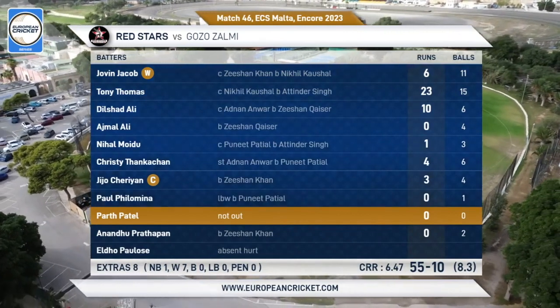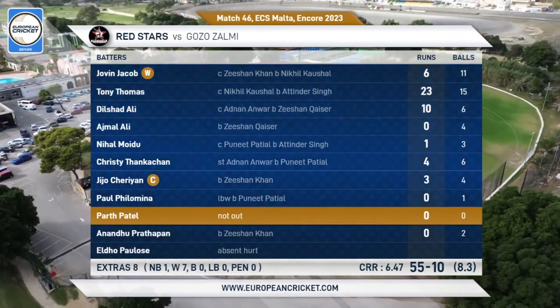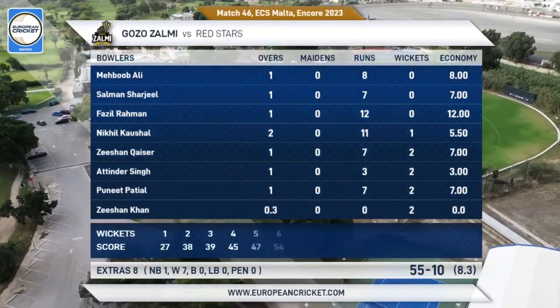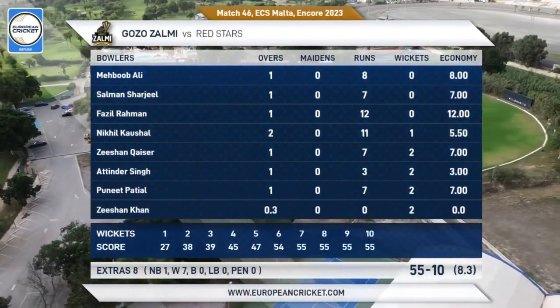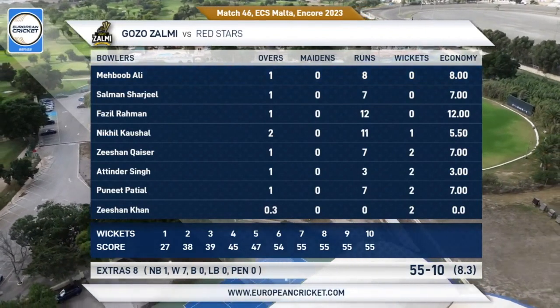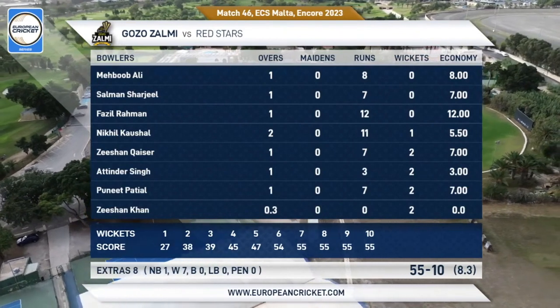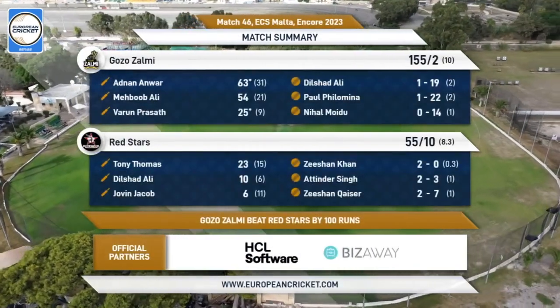Let's have a quick look at the bowling figures. It's going to be pretty reading for most of them involved. They did exactly what they had to do. Plenty of runs on the board. They just had to keep it straight. You miss, I hit sort of stuff. 2 wickets for 4 of the bowlers. Don't often see that. Kaiser, Singh, Patial and Khan. Game, set, match. We'll be back.